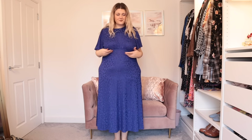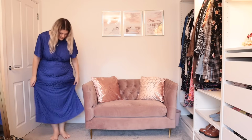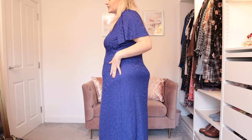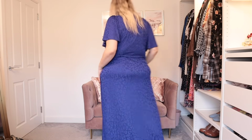So I think that this is the right size for me. I really like the fit on the chest. I like the way it's looking, and I really like the sleeve style as well. I think it's a really fun length. It's coming up just above the ankles, a couple of inches above the ankles. I'm not normally one for an animal print, but because it's a little bit more subtle, I kind of like it. And the colour as well, I don't really have much in this colour at all, but I just think it pops and I really do like it.